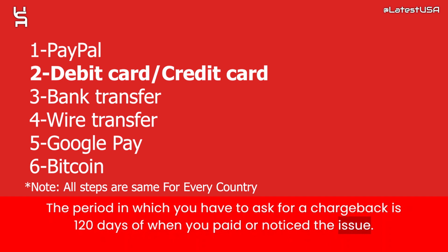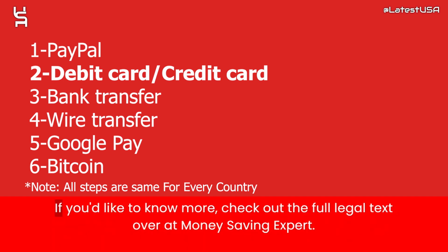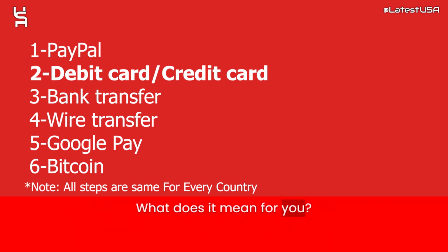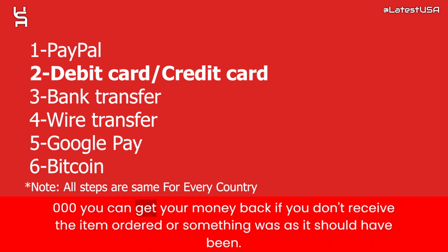For those of you from the United Kingdom, you have a friend in Section 75 of the Consumer Credit Act 1974. If you'd like to know more, check out the full legal text over at Money Saving Expert. What does it mean for you? Well, this piece of protection means that if you paid between £100 and £30,000, you can get your money back if you don't receive the item ordered or something was not as it should have been.